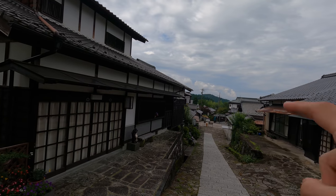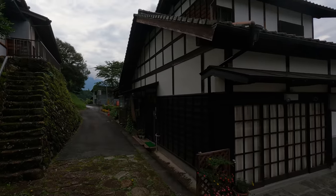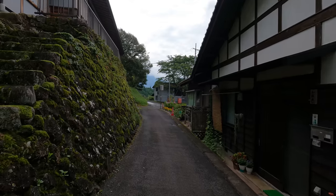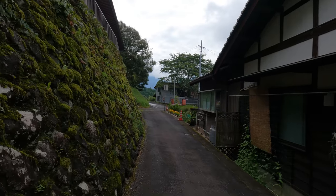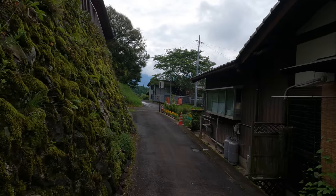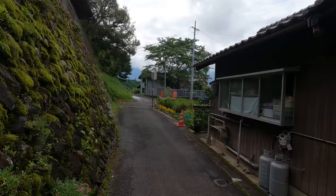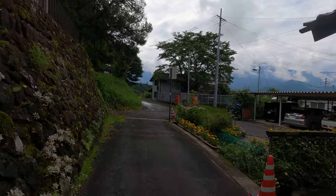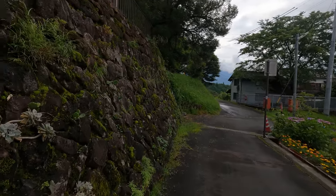And, you know, before we split back in that direction, I want to kind of head this way a little, see what we've got. Well, there are so many little post towns along the Nakasendo Trail that I wasn't sure which one it was. There's so many, and they're all so beautiful, and especially when you look at them over and over and over.